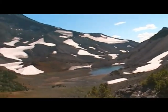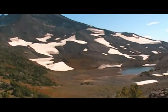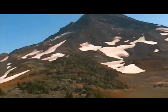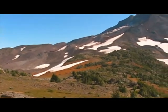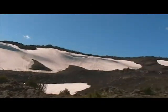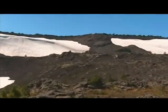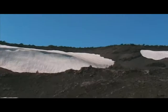Here we are up in the saddle. All of a sudden, here we are up here. That's the South Sister. The trail's just over there before the snow. I am going to attempt to go right along the top of that snow, sideways, and then crest the ridge right there.